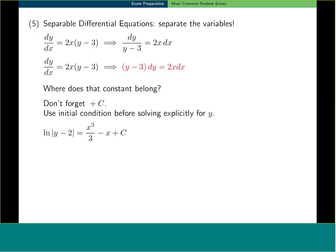I often get this question associated with differential equations: where does that constant belong? Can I put it on the left with the y's, or can I put it on the right with the x's? And the truth is, of course, it doesn't matter. It's most common to put that constant plus C on the right with the x's, but lots of students in solving these problems put a C1 on one side and a C2 on the other, and that's okay, and then they combine them into one constant.